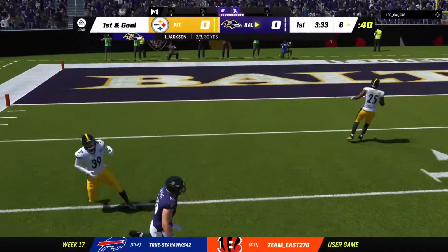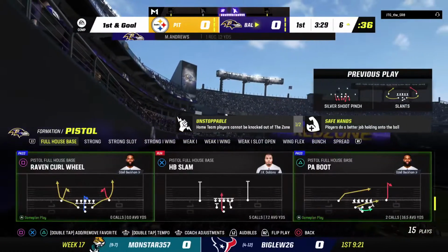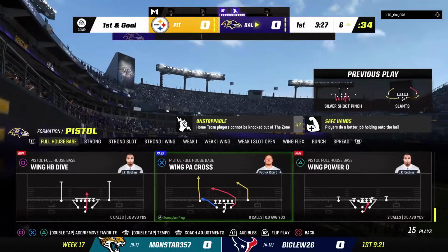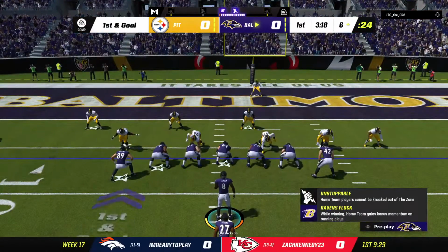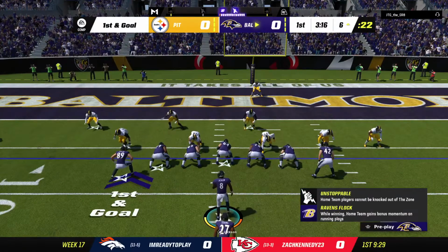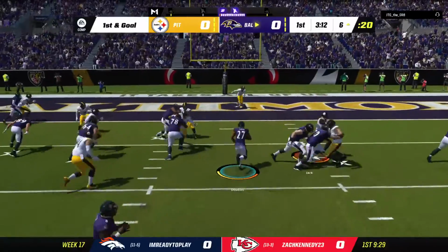Looking left side, Andrews with it complete. And the Ravens are going to be set up with a 1st and goal coming up as they get him down at the 6-yard line. And remember, this drive started off following the turnover, and they've taken no time working their way down the short field. A nice connection there, and now they're looking at a 1st and goal.